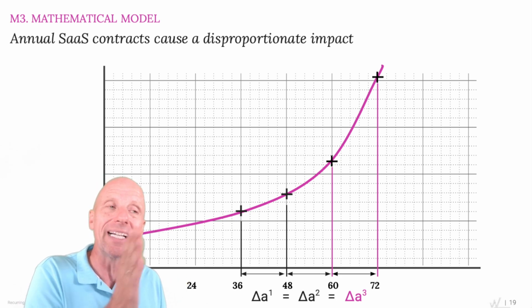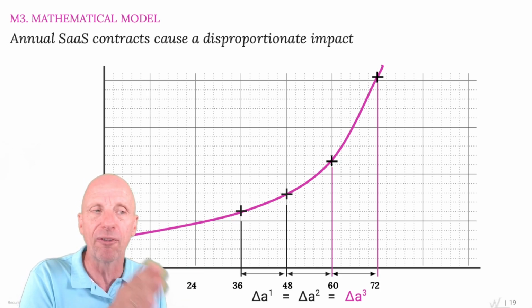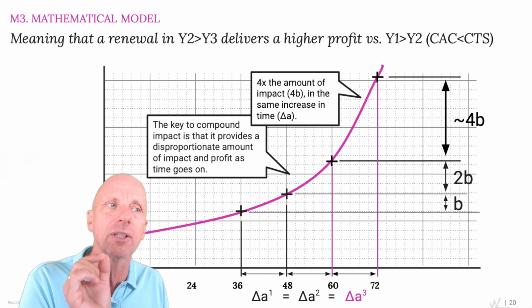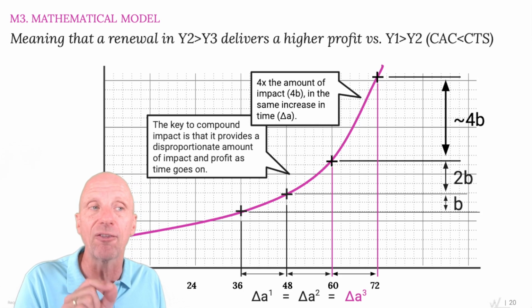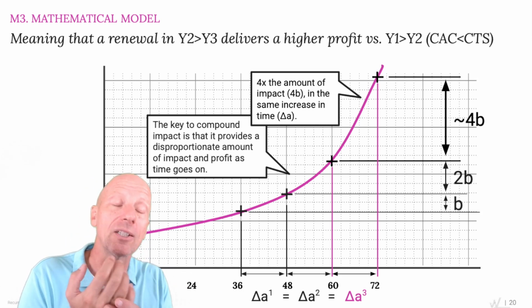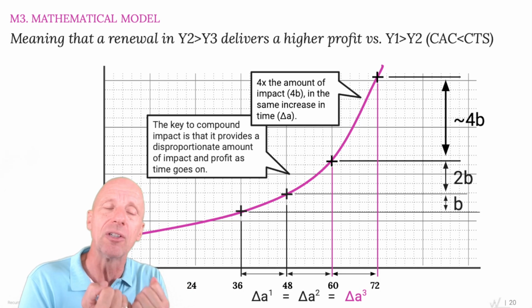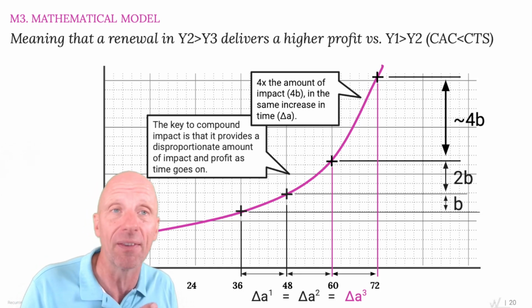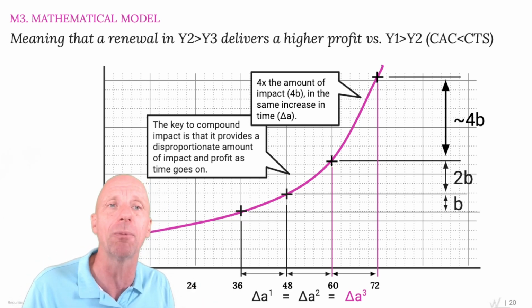if I keep extending my contract, in this case annually, I go from 3 years to 4 years to 5 years. I have the same delta, right? I move from 3 to 4 years, that's an extension of 1 year. I move from 4 to 5 years, an extension by 1 year. But according to this exponential growth curve, once it's exponential, it creates disproportionate impact. That means that the extension from year 2 to 3 can deliver a higher profit than the extension from year 1 to 2. The reason is that the client acquisition cost and the cost to serve a customer are different. Often the client acquisition cost is a fraction higher than the cost to serve a customer. So every month after acquisition that the client keeps renewing, that cost is significantly lower, creating that disproportionate amount of profit.